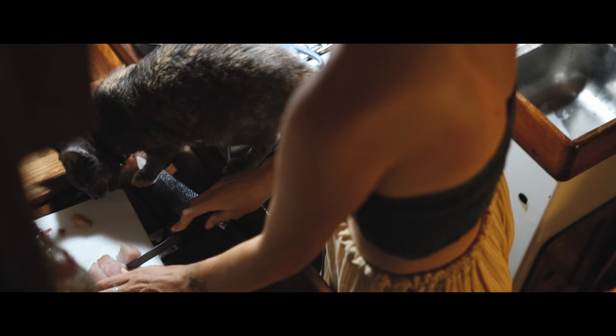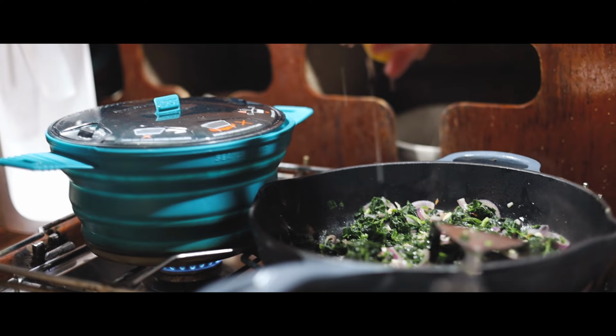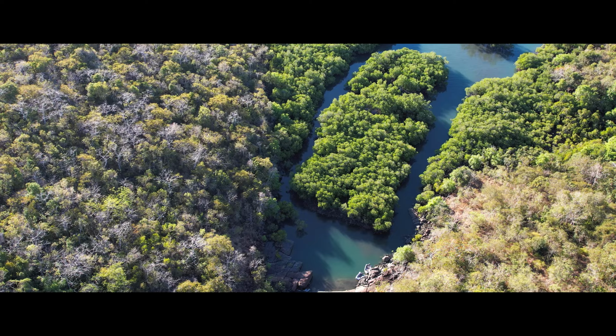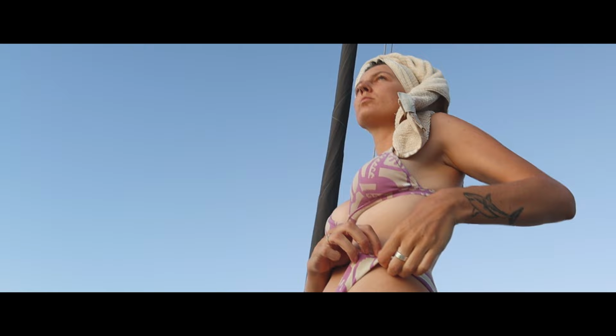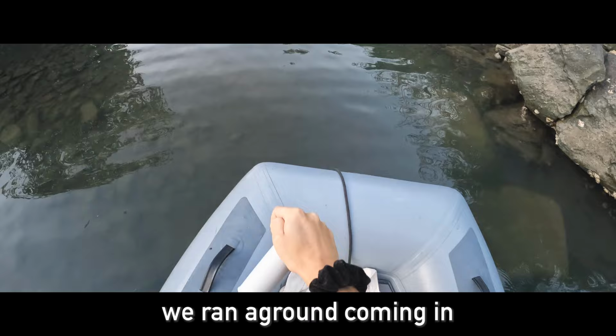I find while editing, it's sometimes a tricky balance of keeping an engaging pace while also trying not to go too quickly that I put you, the audience, through a whirlwind. This week, however, I'm aiming to convey what a full day looks like living out here in the wild aboard our sailboat. We've got a ground coming in, so you can see it's super shallow.